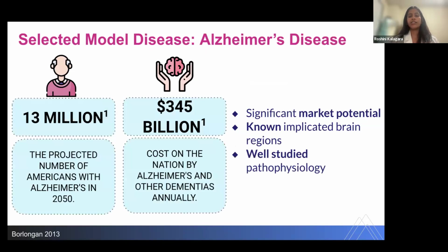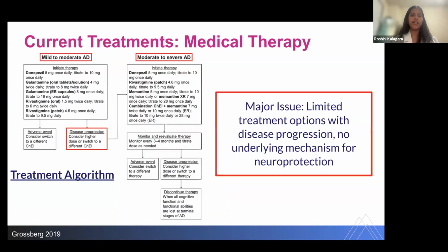And the selected model disease that we chose was Alzheimer's disease because it has significant market potential. It has known implicated brain regions that may be able to be targeted by our technology, and it also has a well-studied pathophysiology. So the current treatments for Alzheimer's disease are shown here in this treatment algorithm. And the major issues here are that there are limited treatment options with disease progression, and these medications often don't have an underlying mechanism for neuroprotection.